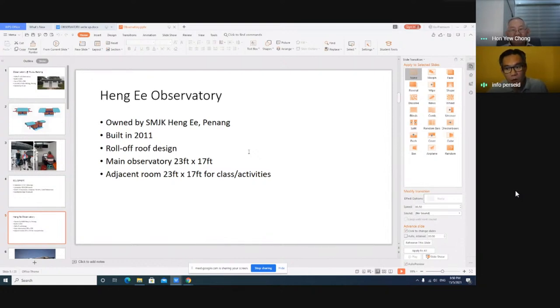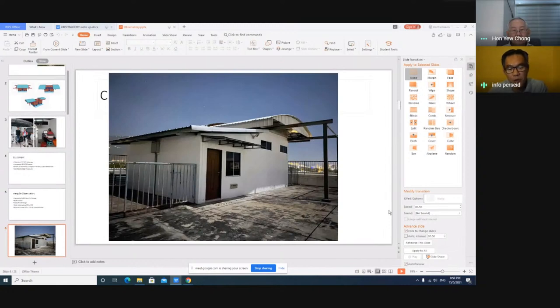The main observatory is actually 23 feet by 17 feet, so it's considerably bigger than mine. And that's exactly the same area, 23 feet by 17 feet, at the adjacent room, which they use for class and other activity. And this is how it looks like.